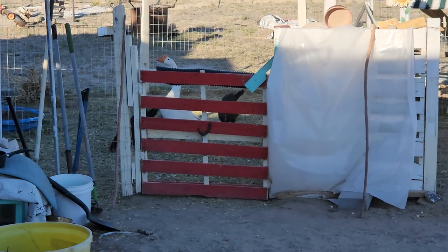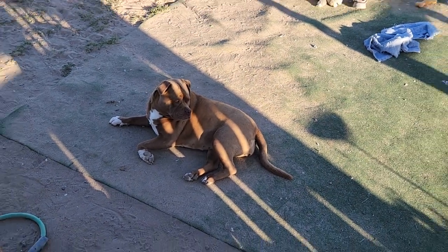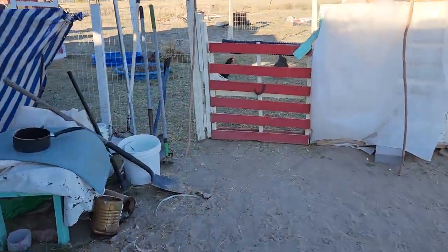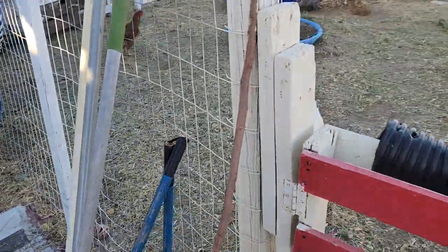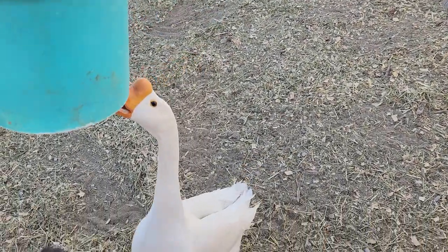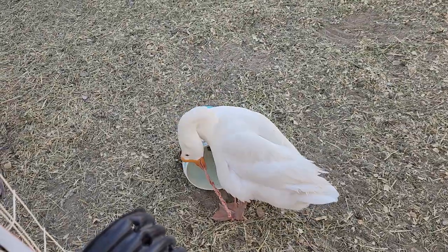Let's go outside. What are you doing? So I just gave her a bath today. Now she's rolling in the sand. Oh yeah, Carol loves this. That'll keep him busy for a couple minutes while I walk around.